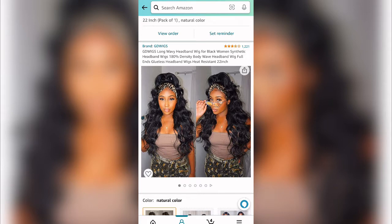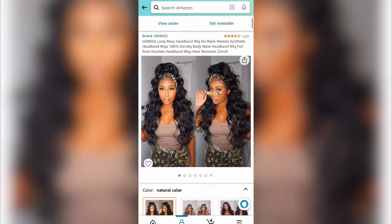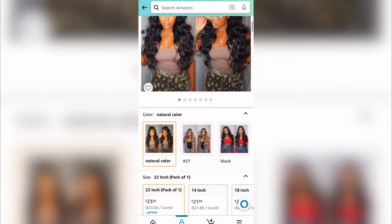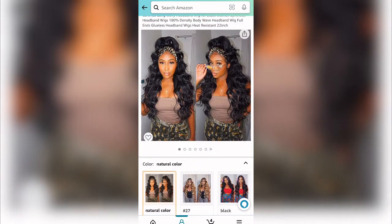So today, you guys, I'm going to be doing a wig review on the GDWIGS long wavy headband wig for black women. This is another synthetic headband wig. It's a 180% Destiny body wave headband wig, full ends, glueless, heat resistant, and it is 22 inches. However, I have the natural color. This is the wig that I wore on my birthday.